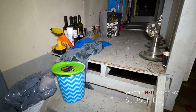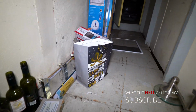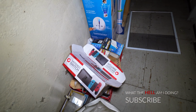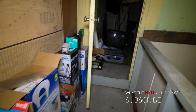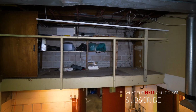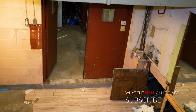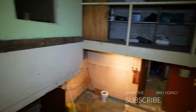Why don't we check out this upper area first? Seems to be a lot of stuff here. You got Christmas stuff. You got a Nintendo Switch box. You got all sorts of fans. This kind of reminds me of an auto shop a little bit. The way it looks like an office, and you got a storage area up here. Even those doors down there, they look very commercial. It's kind of strange. Well, I guess we'll figure that out as we get down there.